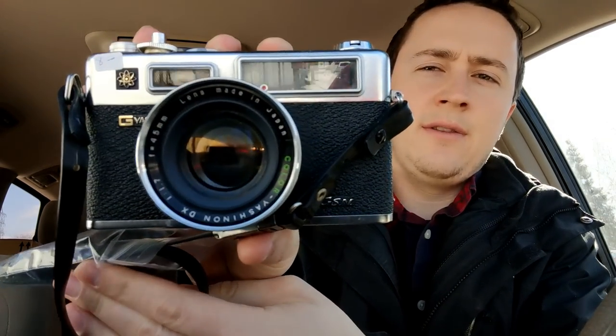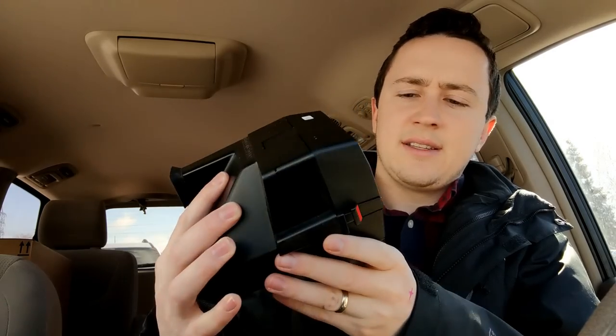All right, and then I got a Yashica Electro 35 with the 45mm lens. That was 5 bucks, and that's going to be worth at least 20. They go anywhere from 20 to like 40 on eBay. So, good buy for 5 bucks. And then from that same person, I got this Polaroid, which is in really good shape, the Sun 660, and it's got the nice little case, and that was also 5 bucks, so that's a decent deal.